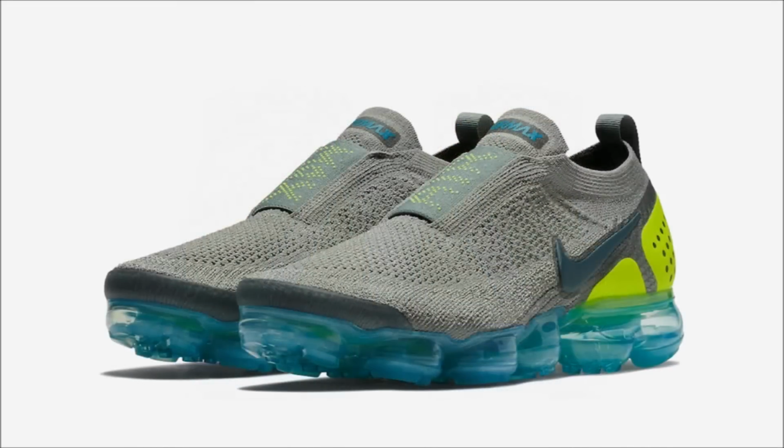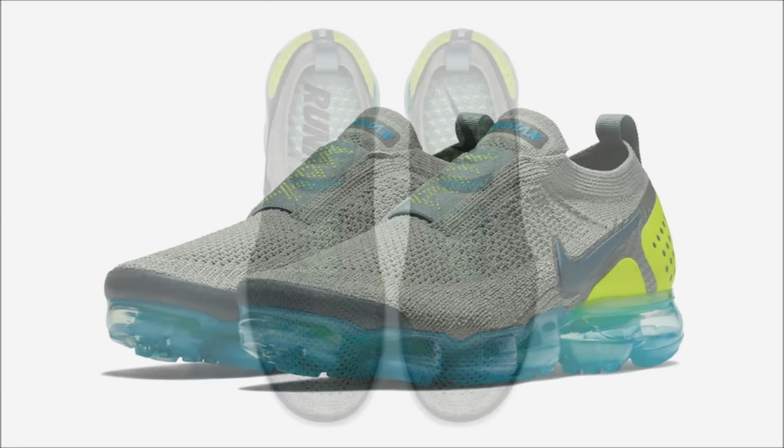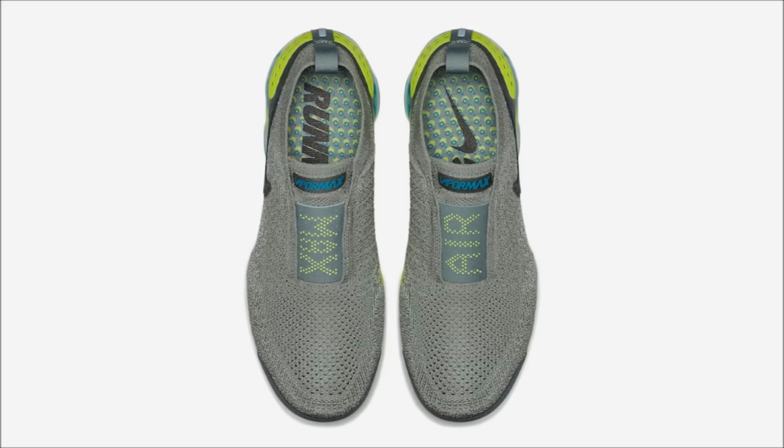Oops, can't forget about the third pair of Vapor Max 2 now, can we? But how many pairs can Nike really drop in a single month? The answer is: as many as they want to.